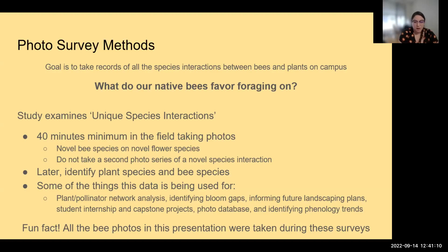I personally use it primarily for plant pollinator network analysis. It's something that I personally am studying, and it's my personal interest. But we're also using it for something that's very big on our campus that we've been working on for a long time. And it's a big issue that we'll talk about, like I said, in a bit. We're leading up to it a whole bunch. But identifying bloom gaps on our campus has been a big, big deal. And we use this data as one of the ways that we identify those. We also use this as one of the tools to inform future landscaping plans or current landscaping tools.